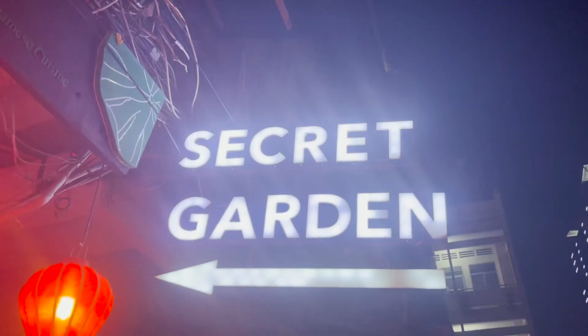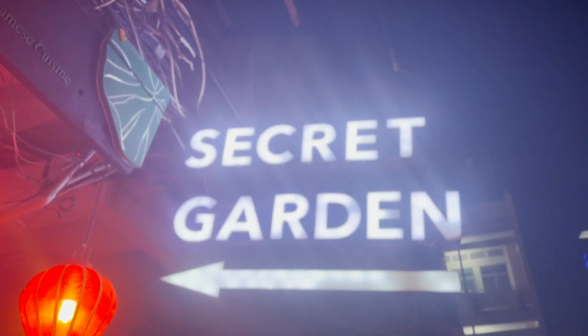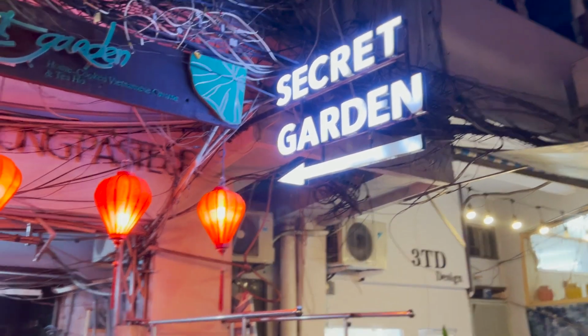So we have just walked the 15 minutes from our hotel to the Secret Garden, and we are going to be trying some of the food in there. Heard some really good things, so let's go on up.